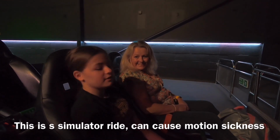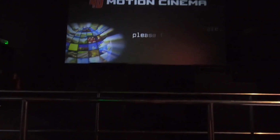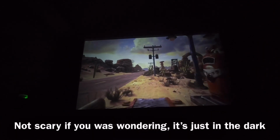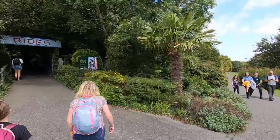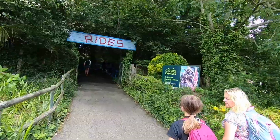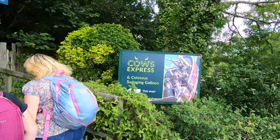Where are we? On a 4D ride. 4D ride. For your safety and those in your care, please follow these instructions. Going through to the rides areas. Cowes Express and Colossus, Swinging the Galleon.